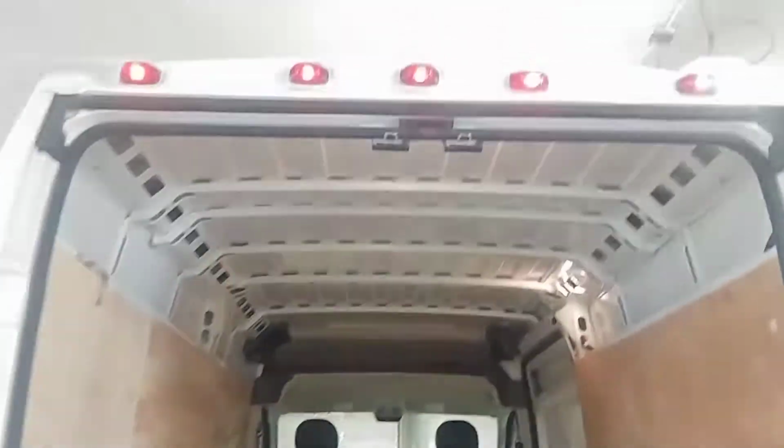This is what your cargo area looks like. Boom. Pretty big and spacious. As you can see, the lights do lack. That's one of the faults of this truck, I can see. Wheel well molding looks pretty good. Does have a dent over there, as you can see right there. And here we got a couple of dents right there. Other than that, we look pretty good.